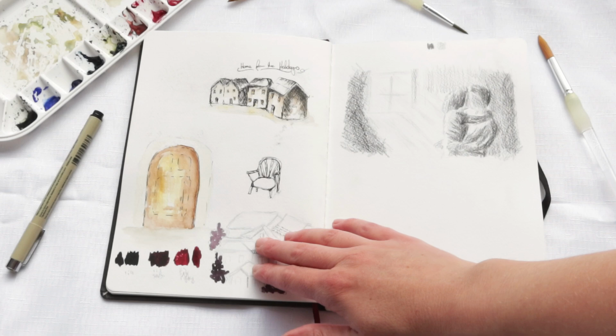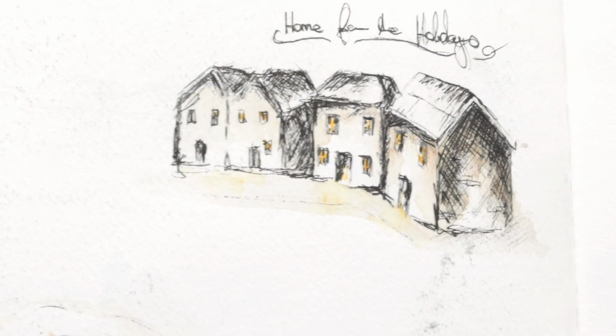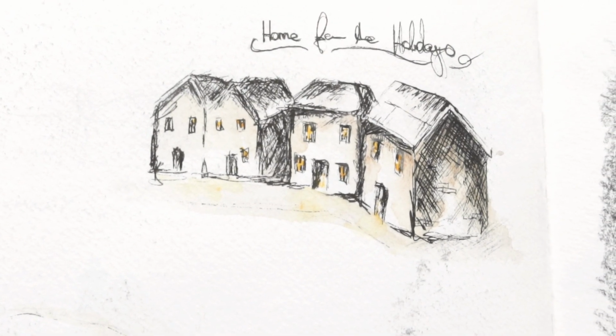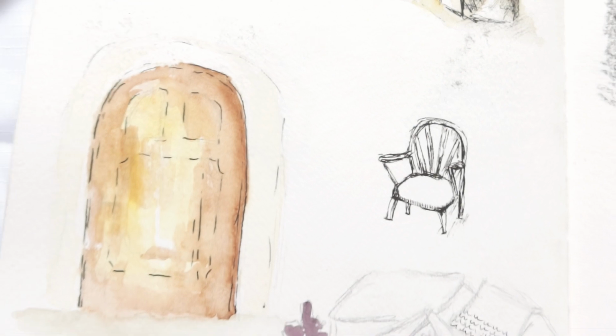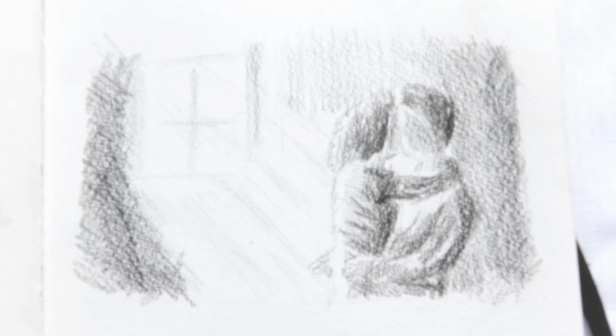Then we've got another page full of doodles. There's sort of a Christmassy inspired one. It says Home for the Holidays, and it's just a really dark, limited colour sketch of a few houses. And then there's an attempt at a door, a chair, and a few more houses on the bottom. I like houses, what can I say?